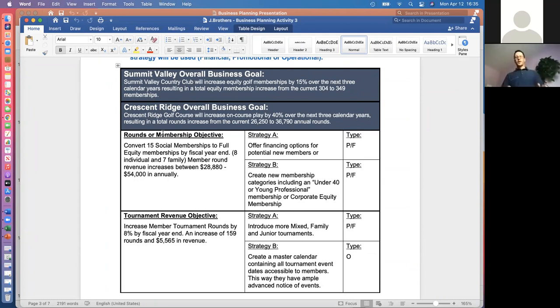So you're saying it here, you got strategy. We're going to offer financing options for potential new members. And the objective was convert 15 social memberships to full equity memberships. And social to equity, you can see the big impact. You're bringing in another $25,220 if you do that.